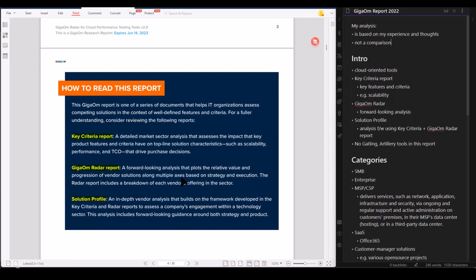If you scroll down, you can also read how to read this report. Basically there are three reports. One is the key criteria, where it talks about the key features and criteria, for example, scalability. Then the GigaOm Radar report, which is the forward looking analysis. And the third one is the solution profile, which is the combination of the key criteria report and the GigaOm Radar report, and they have created an analysis framework based on the combination of the two.